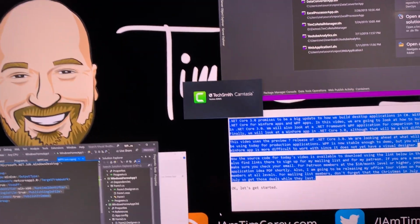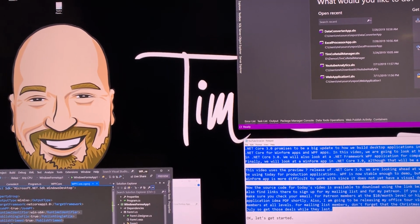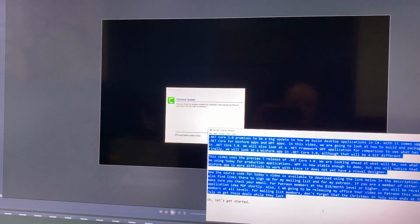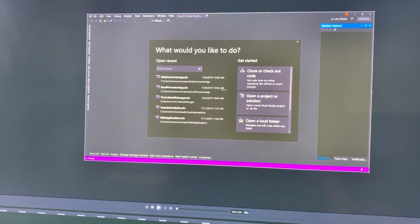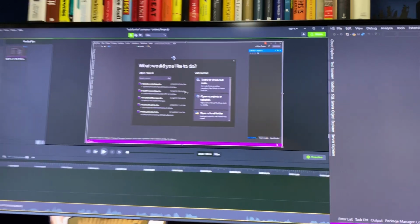What's going to happen next, and it's a little slow, is that Camtasia itself is going to open up. And it's going to open up big, wow. Every once in a while it does this. It doesn't respect the boundaries of my quadrants. So let's shrink it down. Here's where I make my edits, in the upper left-hand corner.